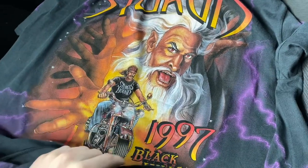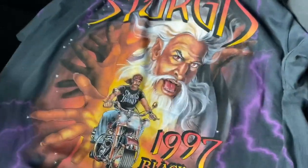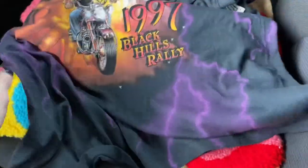And then I got this one for either personal or to resell. This shirt is just so crazy. 1997 single stitch. This is a Black Hills Rally. It's like a wizard, big front graphic, and then on the back we do get a little patriotic right there, but the shirt is so sick. He wanted 60 for it. I thought that was a really good deal.